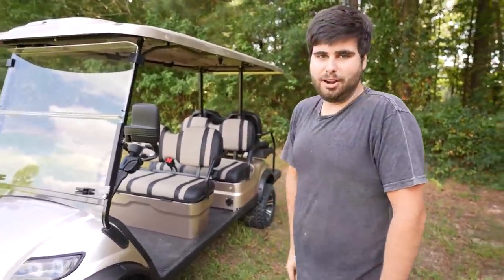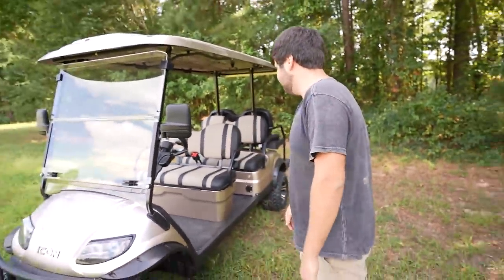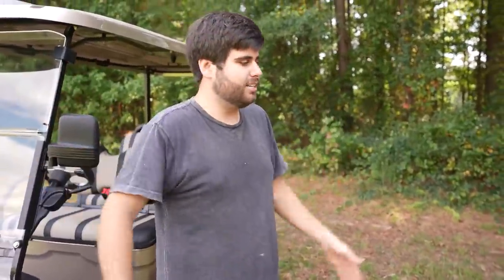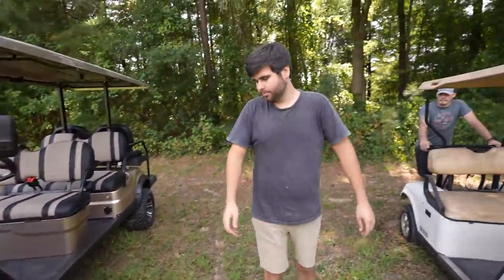You can just roll around this. We don't have to bust out the Defender. You can just bust out this thing. This thing's gonna be so much more convenient just to whip out of the garage. So much more convenient. And, you know, low maintenance, no maintenance. I mean, except for brake pads and rotors, that's it though.